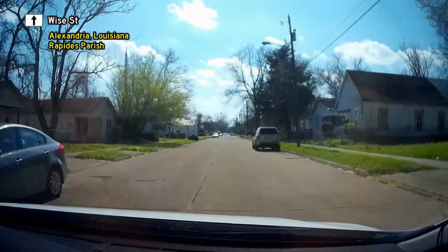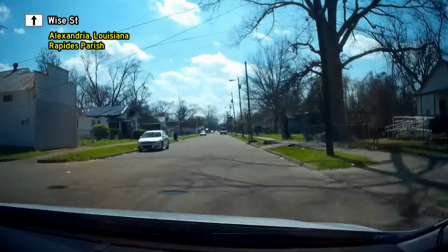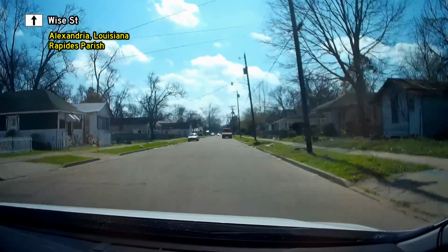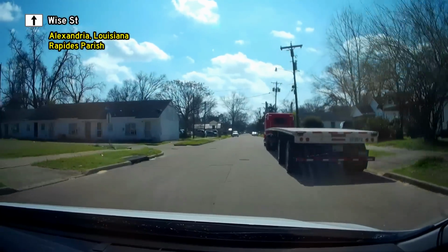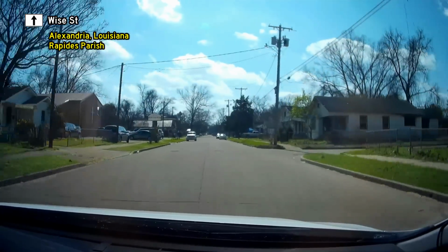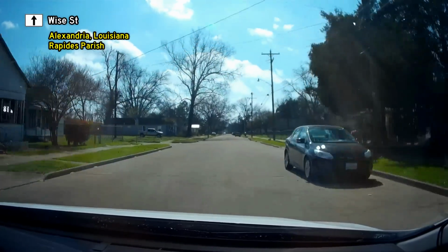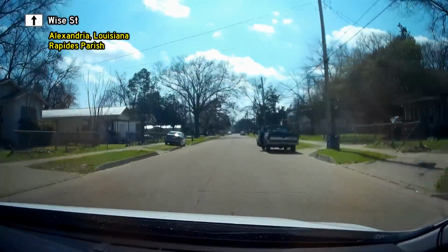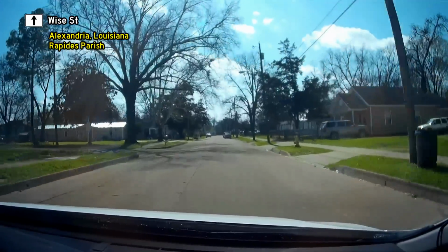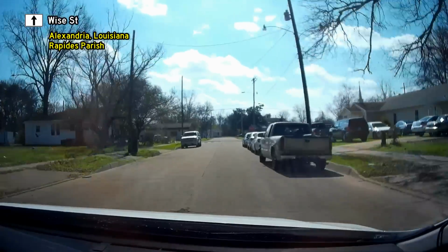So we're going through this residential area here on Wise Street, and the reason we're going down this street is because we missed the turn that we were supposed to take. We were supposed to go down US 167 and just completely missed it. But we were really shocked to see this neighborhood. Almost every house in this neighborhood is either boarded up or empty or blighted. We really didn't expect to see that right this close to the downtown area.